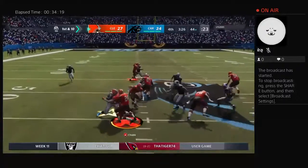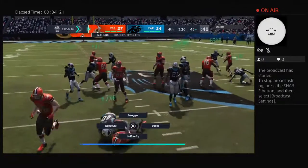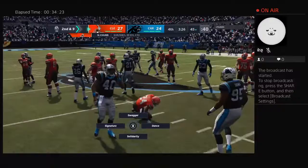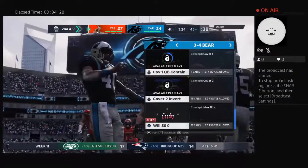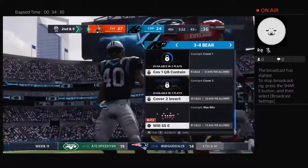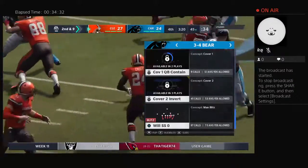They'll try and wind down some clock with Chubb. And he'll take this one up close to about the 45. Just a yard on the pickup there, and it'll bring up a 2nd and 9. Now, the objective there, yes, the positive gain, that's nice, but work some clock.